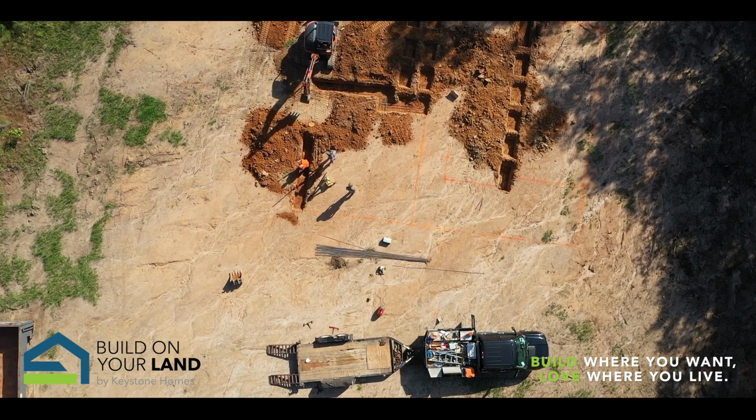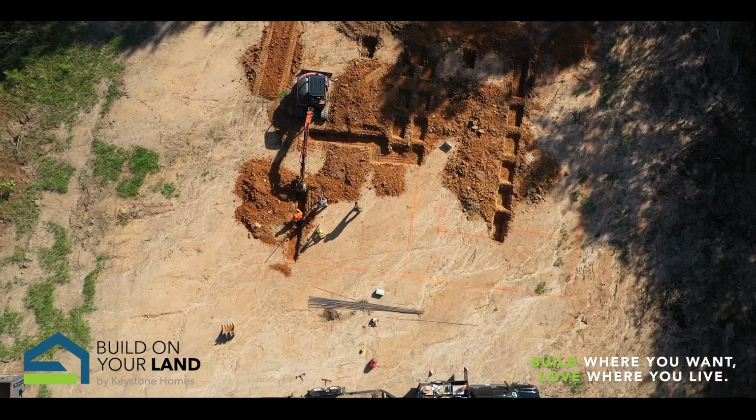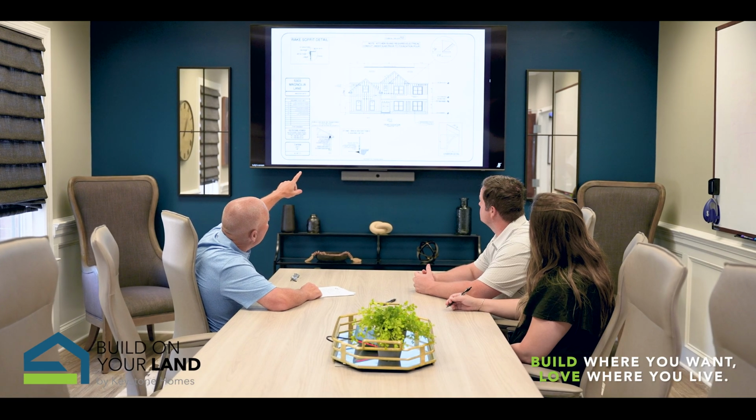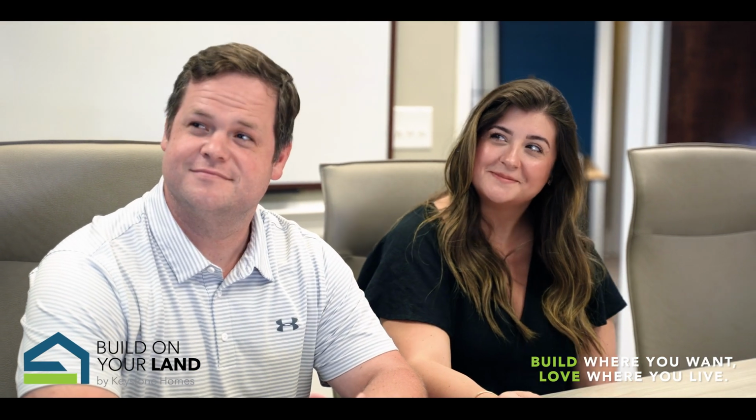Building on our land has provided us with new freedom and opportunities. Customizing our home plan allowed us to create a space that truly reflects our family, rather than having to renovate an older home to suit our needs.